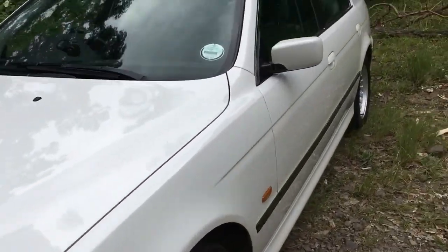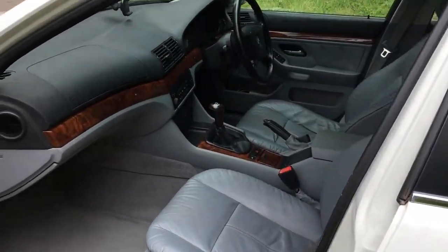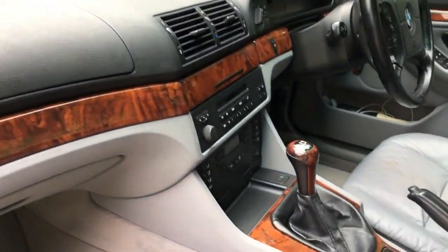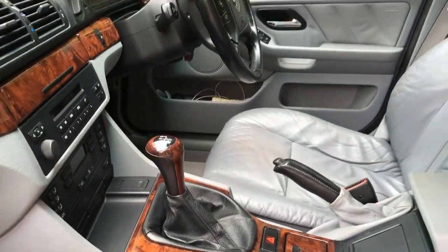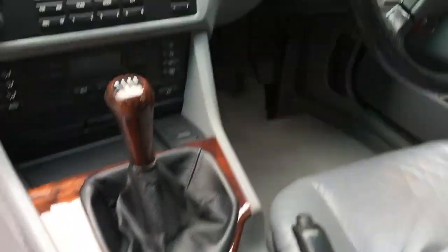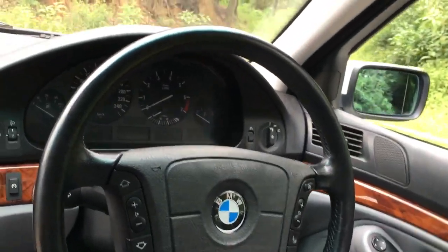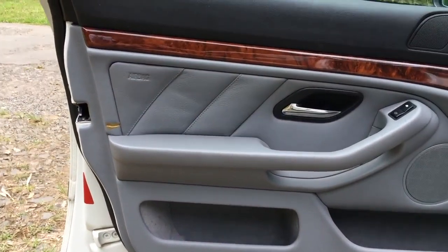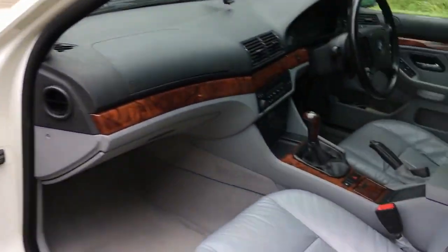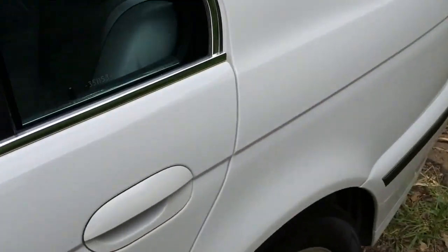Let me show you the inside. It's got the grey leather interior with a brown wooden trim, and then the black dashboard up at the top. Like I said, it's the manual gearbox. Overall the car is in a very good condition. As you can see, there's the steering wheel. Everything is stock standard, nothing modified, nothing aftermarket. You can see it's got one mark here that it had before I got it. The seats still look very nice as well.